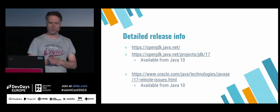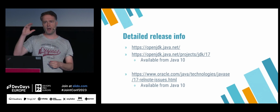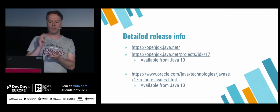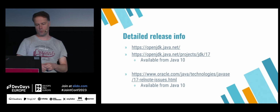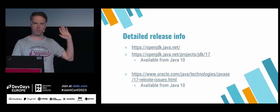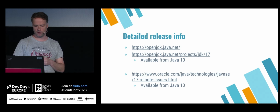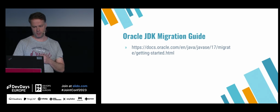If you want other detailed information, I can recommend the OpenJDK website, which basically gives the high-level changes, for instance records that have been added, stuff that's been deprecated, etc. Oracle nowadays also offers release notes, which are mostly higher level information. They also provide some information about certificates that have been removed. So if you're security aware, that's probably also a good point to have a look at. And there's also an Oracle JDK migration guide.